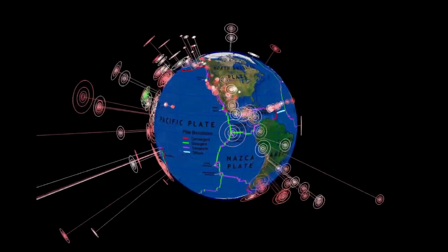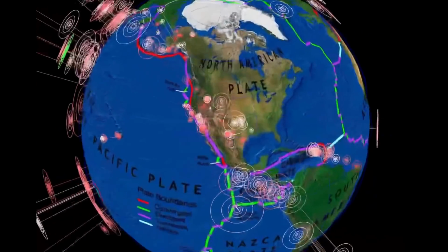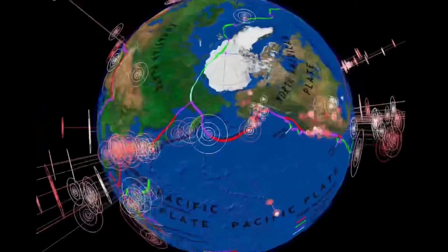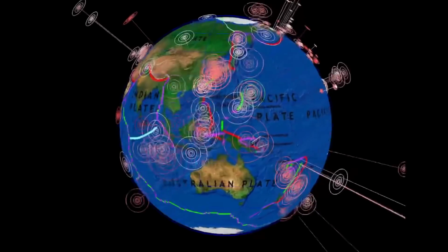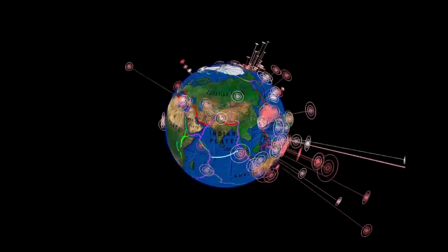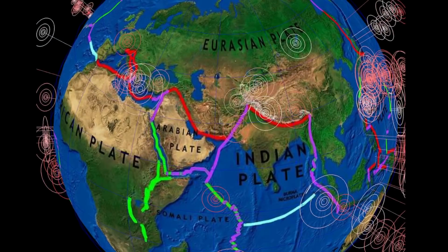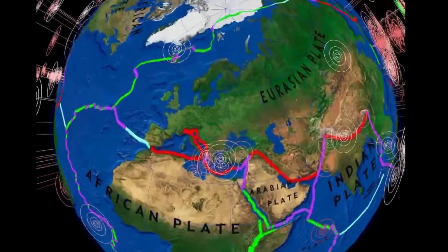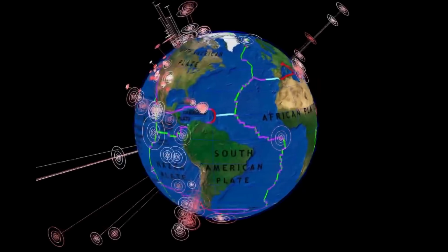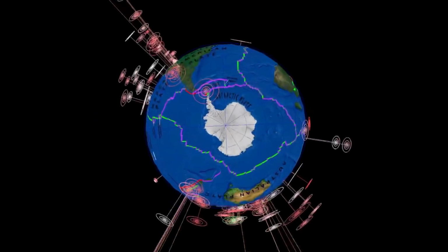Looking at the last 7 days for earthquakes, you can see the increased activity, all the latest white rings through the central region of the Americas and as well the North American plate. But still quiet through the Juan de Fuca and through Russia. Increased activity through the deepest trench on the planet, the Marianas. And as well increased activity into the Indian plate and through China. And as well pretty quiet through the Atlantic plate and Antarctica.